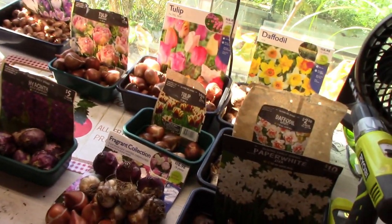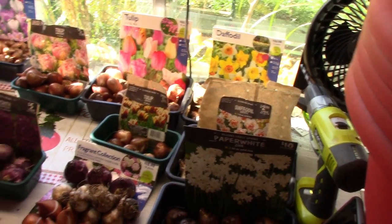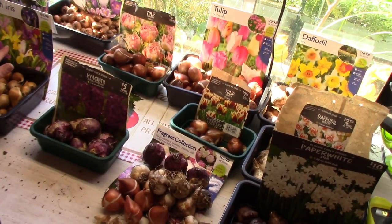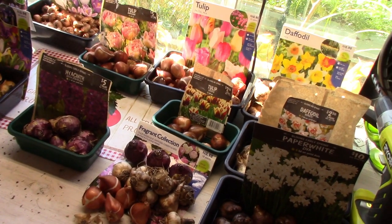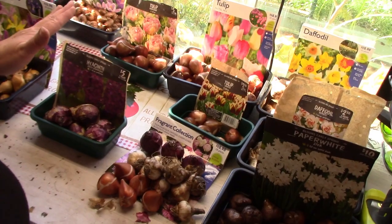The Dutch iris are another one. They're 4 to 6 inches. The Dutch iris will probably go at the 4 inch mark. That way, those will be just a little bit deeper than the crocus. So let's get planting.